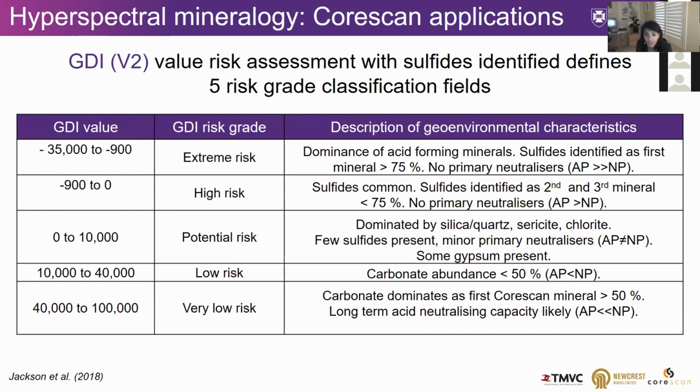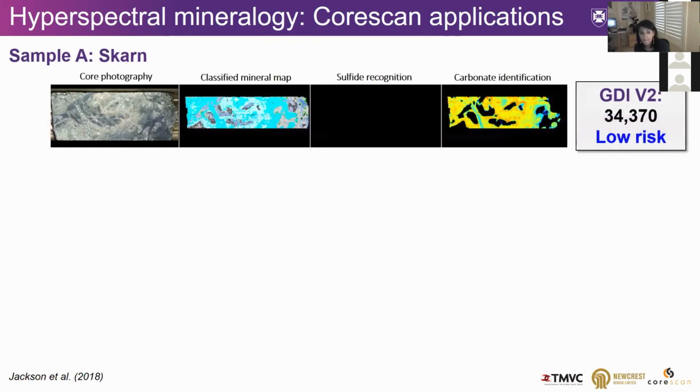In terms of AMD potential, I should say, if you've got very high numbers, so 40,000 to 100,000, very low risk, what this means is that you've got carbonate dominating as the first mineral that Corescan identified, and in terms of acid neutralizing capacity, you've got an abundance of it, it's effective, and it's likely you'll have a long-term ANC situation going on. So with these 5 categories, we were able to do something useful with the Corescan data.